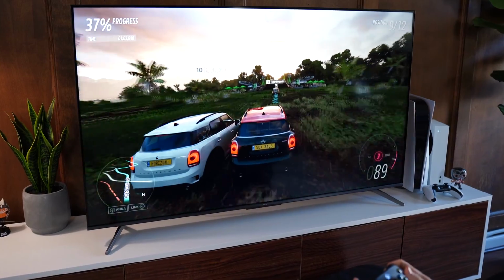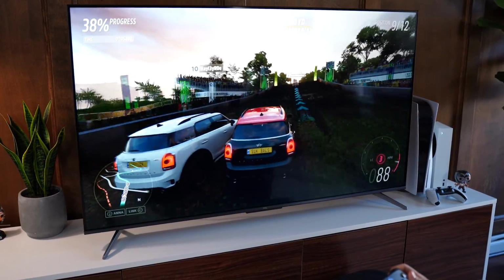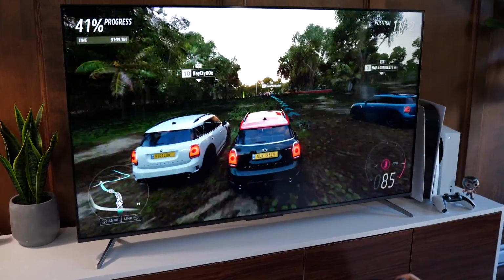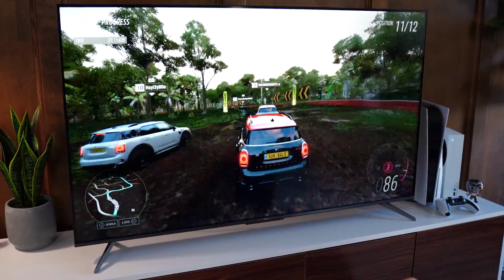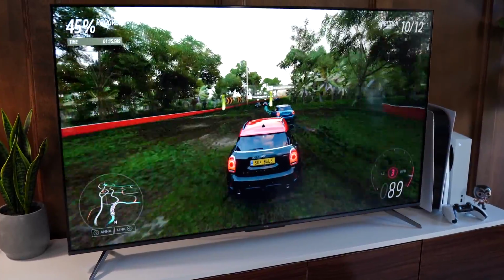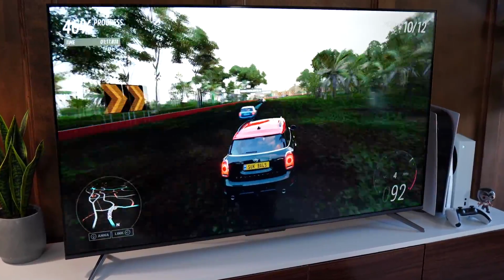Now, as far as compatibility with consoles, you can achieve 1440p at 120 Hz, 4K at 60 Hz, and 1080p at 120 Hz with variable refresh rate and HDR on the PS5, but no HDR on the Xbox Series X and S unless you're doing 4K at 60 Hz. This is because the Xbox only supports HDR in a 4K resolution.